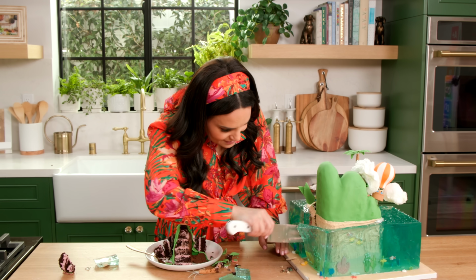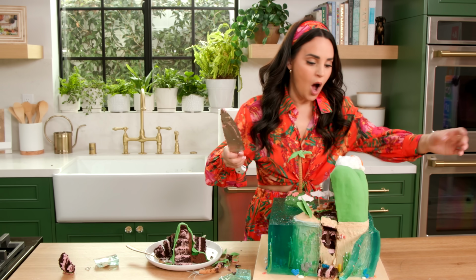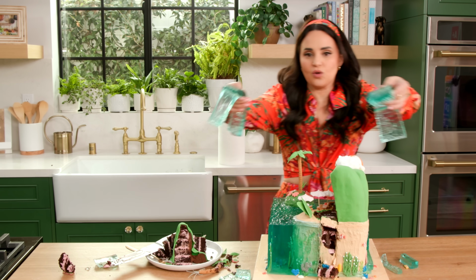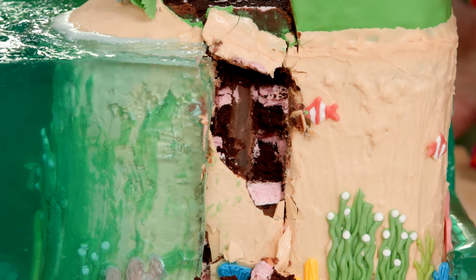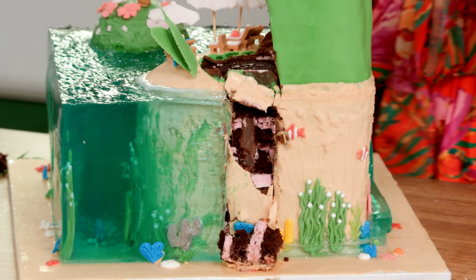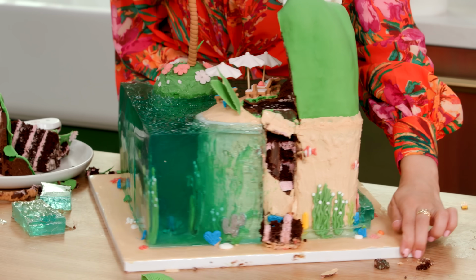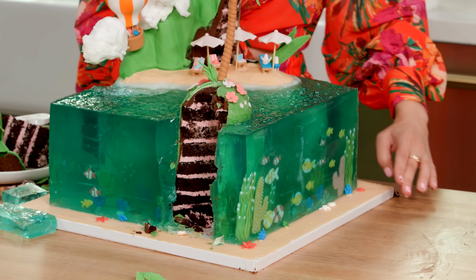Oh, shut up, is there really? Let me see. There is. There's more cake. Whoa, can this thing just peel off? Whoa! Oh, it's so squishy. Right here, we've got a dowel for a little bit of structure, which is nice. Okay, so we've got cake underneath, cake on top. So this is a 2-layer cake here. And then this one is, look at that, just cake all the way through.